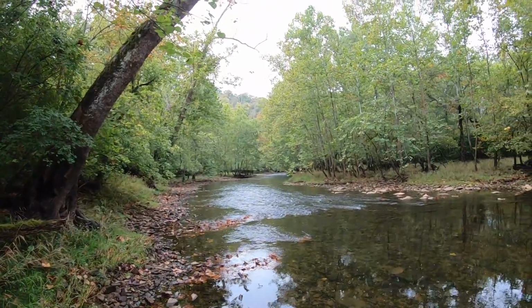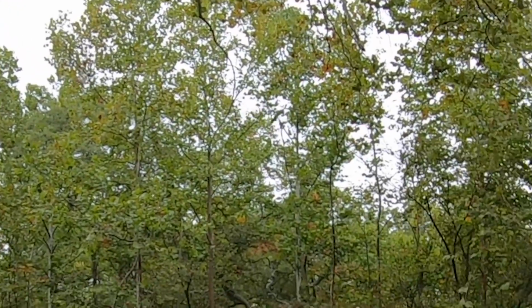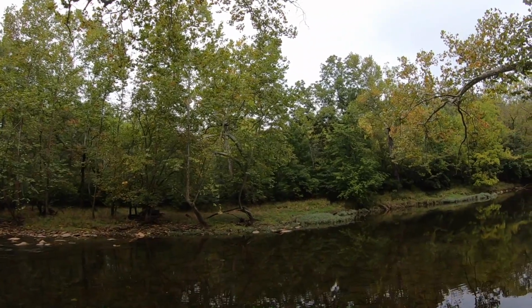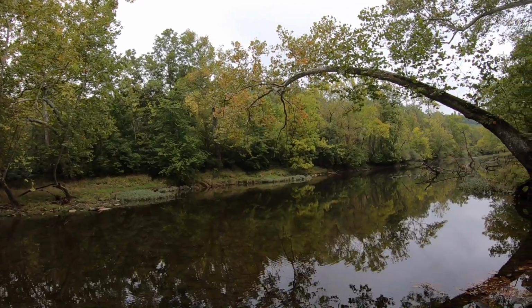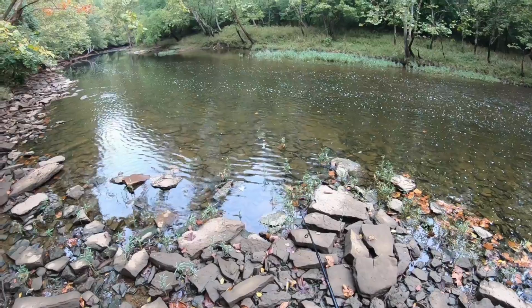There's the bald eagle. Well, that was cool. He made an appearance. I'm glad we caught up to him. Didn't get super close, but he kind of almost flew overhead, just over those trees over there. Maybe he'll stick around today. I don't know.